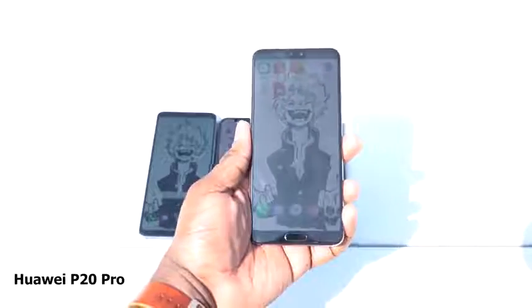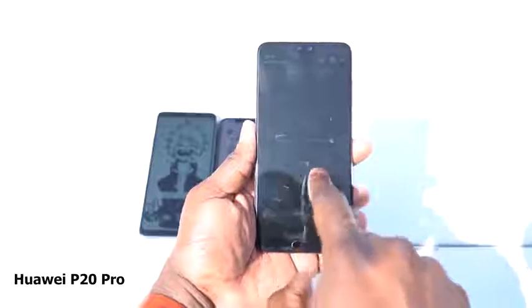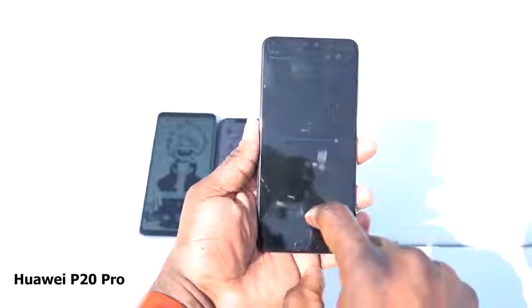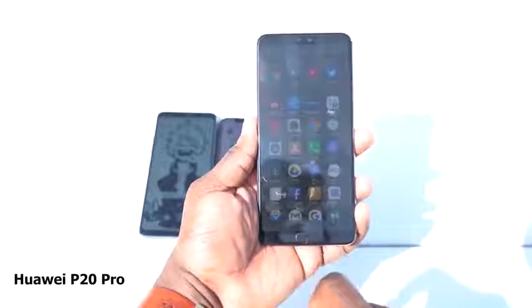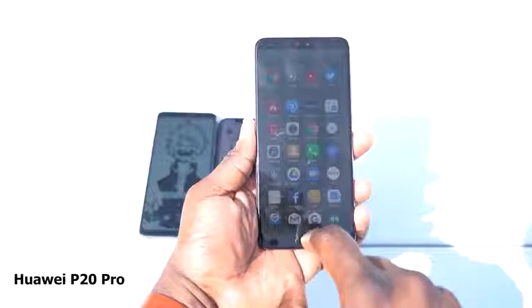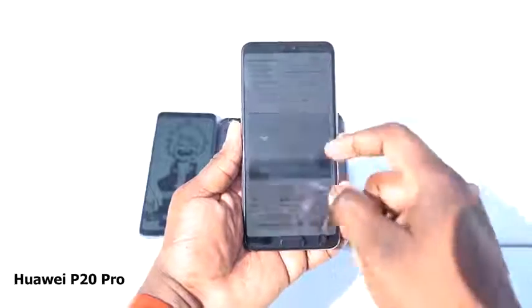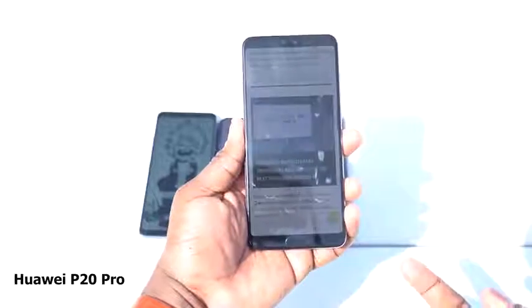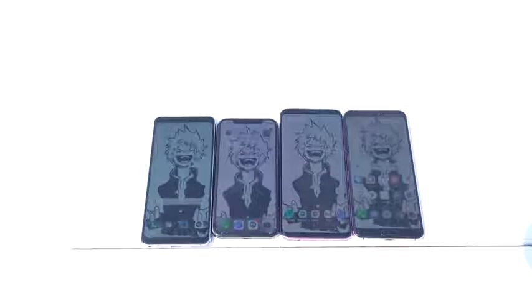And then finally, the Huawei P20 Pro. The P20 Pro white background is also visible in direct sunlight. You can see it's on its brightest mode as well. We're gonna go into the browser in a second, but you can see the apps. And yeah, let's go ahead and go to the browser. Come on, do that. There we go. And there, that's the browser. You can clearly see that. It's visible, it's clear. Not as clear as the iPhone 10 and the Galaxy S9 Plus, but it's still visible. I would say the iPhone and the Galaxy win this round.